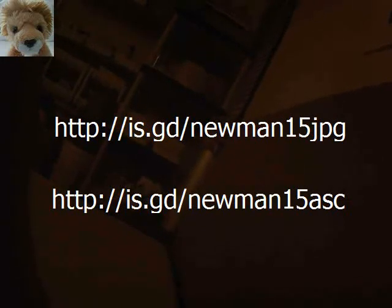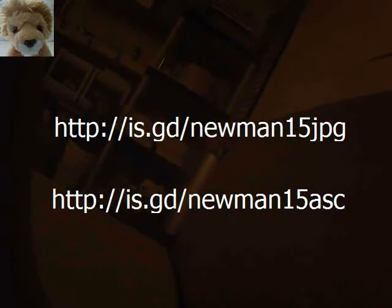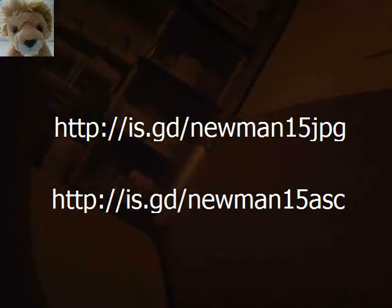This is uncanny. I've never heard anybody talk about maintaining the dipole or don't kill the dipole in this respect. This is way out of the norm, yet my simulation points this out. That's one of the salient features of my simulation. My latest simulation is is.gd/Newman15, as a JPEG file, or ASC, the LT-SPICE software file, the text file that will bring up the circuit.